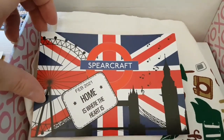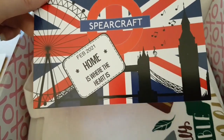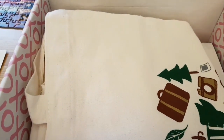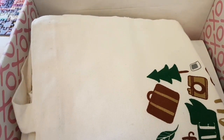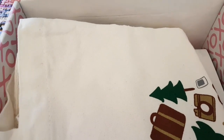So this one is Home is Where the Heart Is, Spearcraft, February 2021. It's a cool card. I like these postcards. In these cards, it tells you all about it. Okay, they changed it. Usually they have prices here. But yeah, the first item up, usually the items relate to the book. So this is home is where the heart is, so it should hopefully be home-related items.